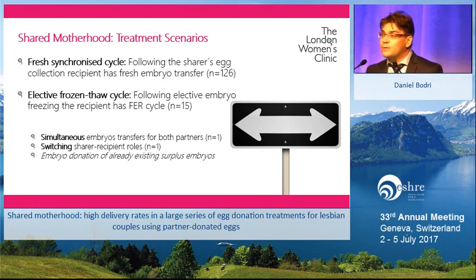Same-sex couples also have the possibility of switching their roles, either for personal reasons or for a medical ground, and both after a successful or unsuccessful treatment. And finally, if one patient already has previously created frozen surplus embryos from her own IVF treatment, she can donate it to her partner, which technically also qualifies as intracouple embryo or egg donation.